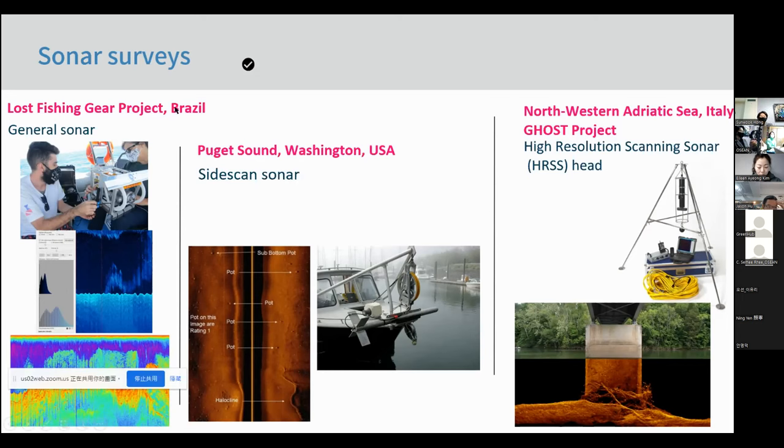They mentioned a project in Brazil called the Lost Fishing Gear Project. They have this equipment combined with a GoPro camera and a flashlight or torch, a lighting system, and a sonar. In this figure, you can see here is the sea floor, but there is something suspended here, and they believe it's a drift net. So they will use divers or this camera to confirm that it is a net, and prepare the cleanup.